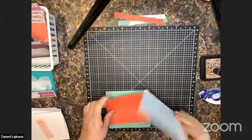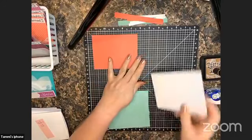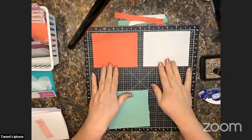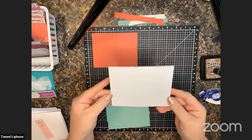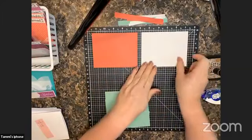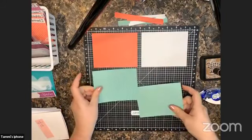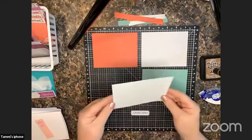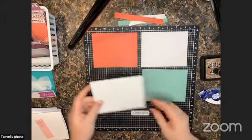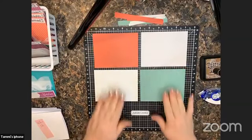And I've got a lot of options here. This orange is beautiful. The back side is a light gray with some white dots on it. We'll put that one out. We've got this green stripe, and then this side is more of a white with gold dots on it. So maybe we'll use all 4 of them.